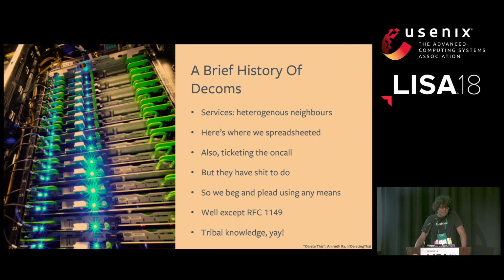And some very, very rare times, it was just tribal knowledge. Hey, Dave knows how to do migrations. Let's talk to Dave. But these steps were often very simple, and they followed a fairly common pattern.